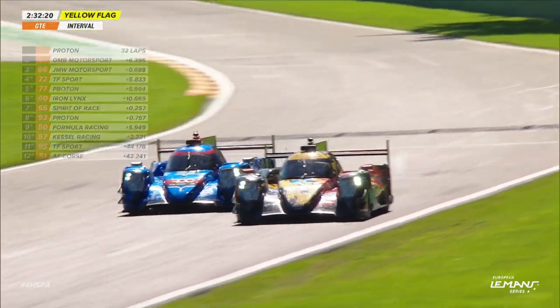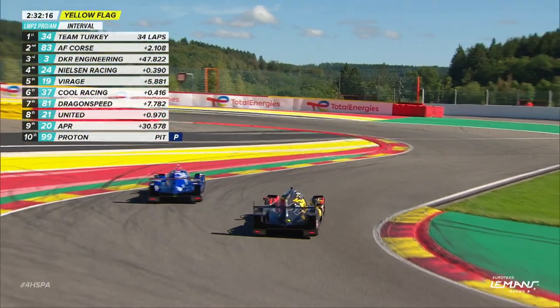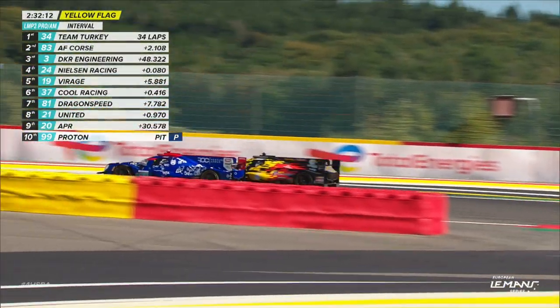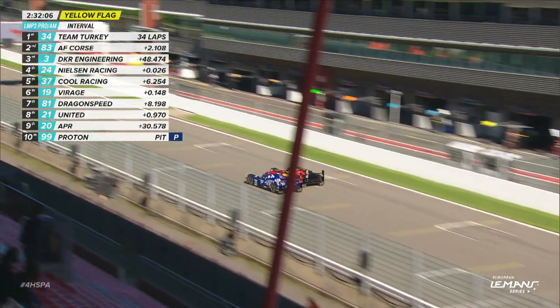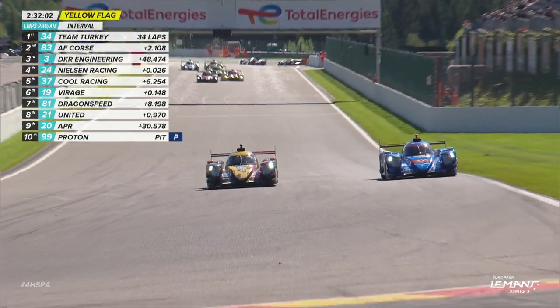More close contention here. This is 24 and 3. A move made there by the 24 car Nielsen Racing, Matthias Besch and Tatiana. That's not Tatiana Calderon, my apologies. That's Nat Berton side by side. How can we put this? Driven. Oh, almost a touch there, side by side.